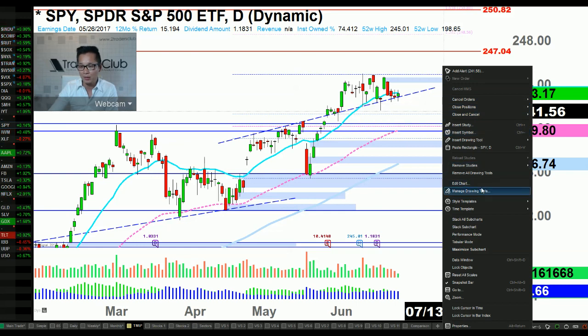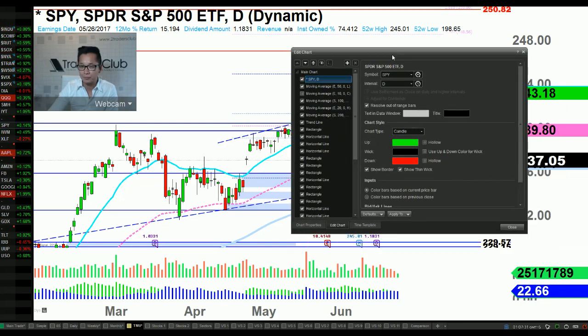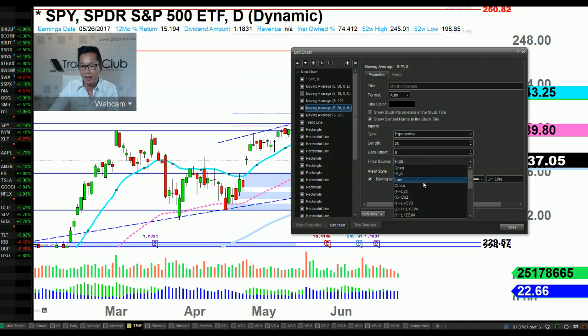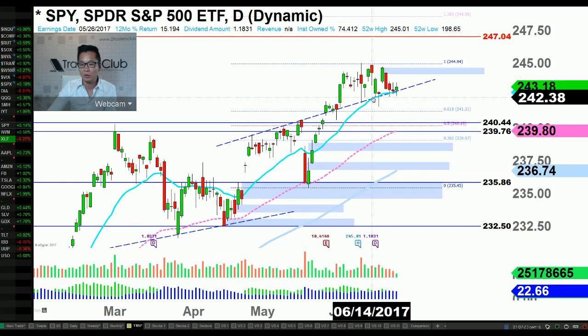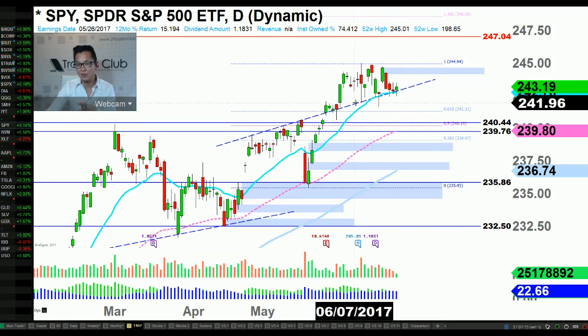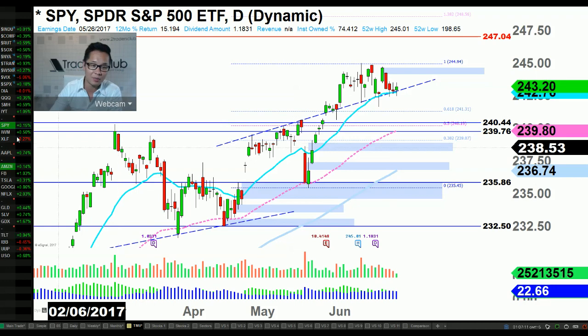I'm going to actually edit my 20 MA setting back to close. I just want to accommodate these last few weeks of price levels where it did find some support. So that's where we'll look. We'll see what happens next week, and then we will revisit and see what happens.